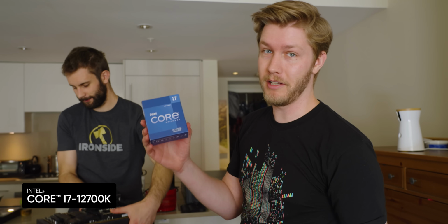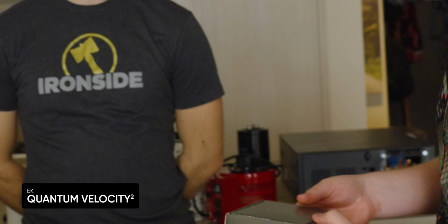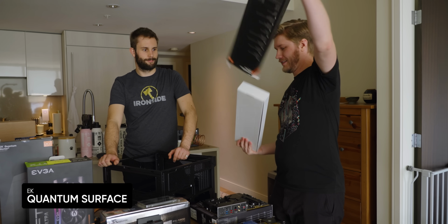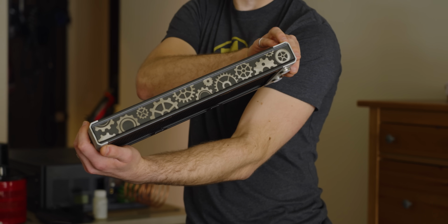So this has 12 CPU cores, 8 performance cores, 4 efficiency cores, and it's the K model, which means that with a Z690 motherboard and a custom water cooling solution, this thing's gonna friggin' rip. For the CPU block, we have the EK Quantum Velocity Squared. EK makes such beautiful stuff. Yeah, they really do. EK 360 rad. This thing is a beast. That's really cool. Particularly when there's the copper tubing with this.